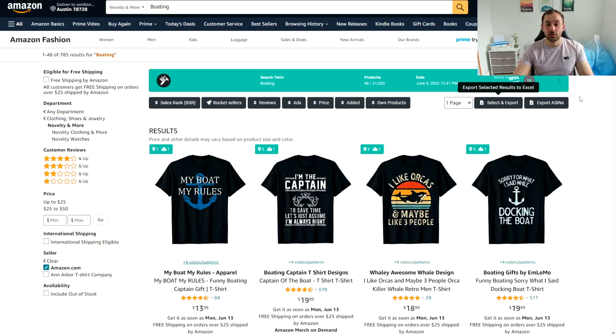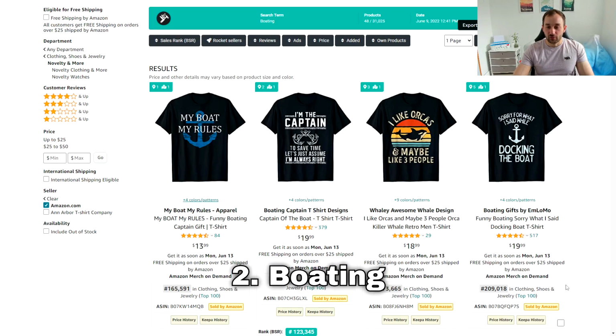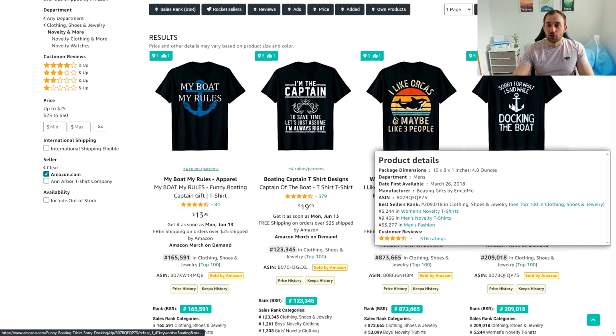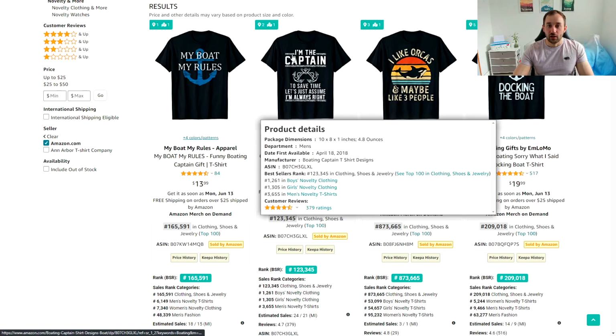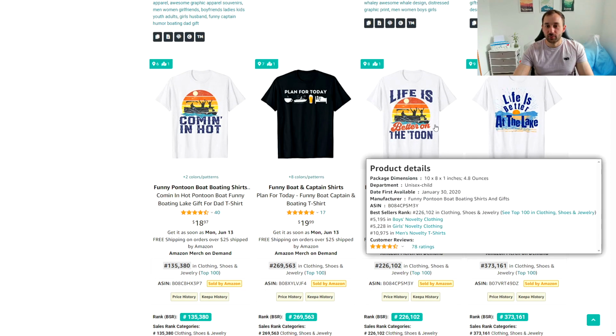Moving on, we've got the niche of boating, and once again there's different ways to approach this. As we can see, the first row of shirts has a lot of very low BSRs, so that's a very good indicator that there's potential right here. You could make some funny designs like this one: "Sorry for what I said while docking the boat." Probably make that look a bit more interesting with a nice graphic in there, or lay out the text differently. "I'm the captain" - you could do some that are targeted at the person who is the captain of the boat. And if we scroll down further, we've got "life is better on the toon".